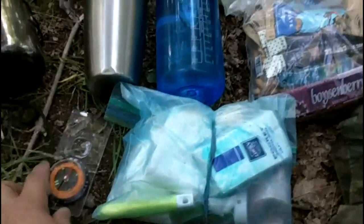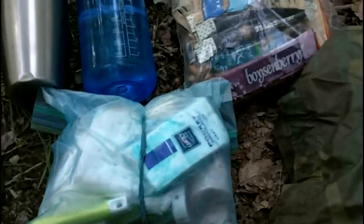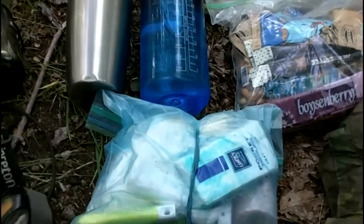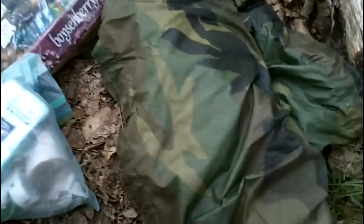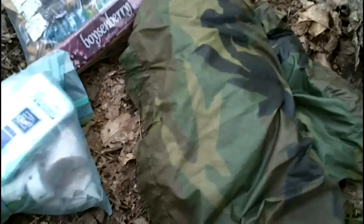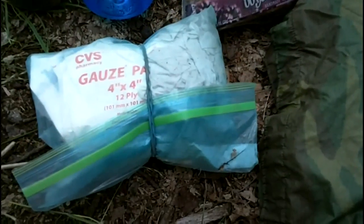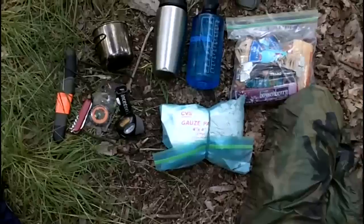A compass. I have a map of the area in one of my pockets, and a headlamp with extra batteries, something that's always in my bag. A USGI poncho. I have about 15 feet of cordage, also paracord, wrapped up somewhere inside there. And then I have a first aid kit, which is mostly just for emergency use, in case somebody gets banged up. So basically we're out here for in excess of 24 hours with these contents.